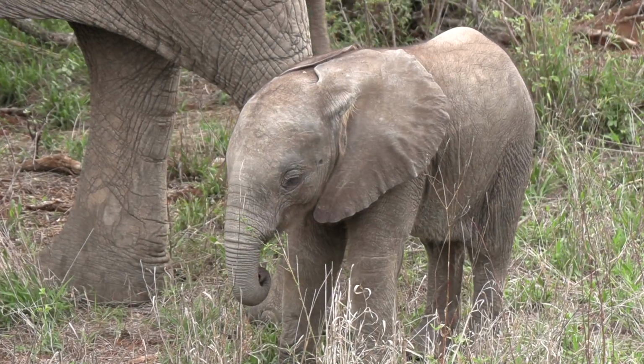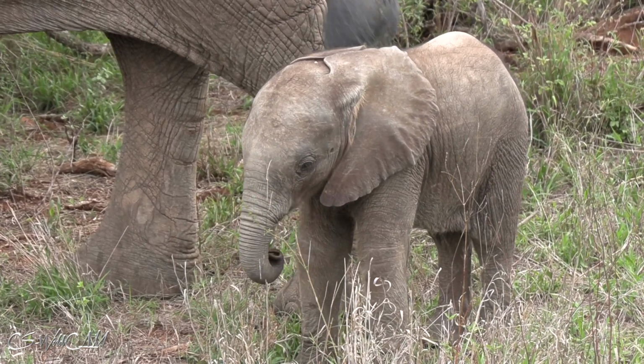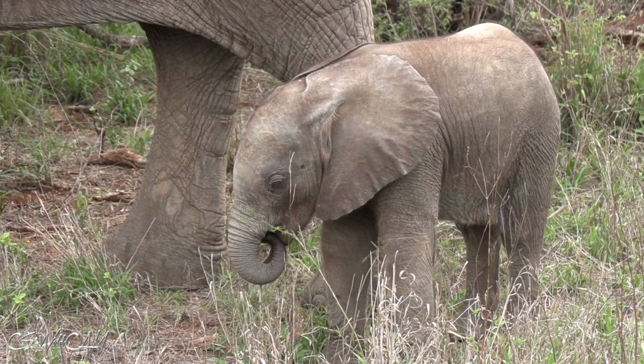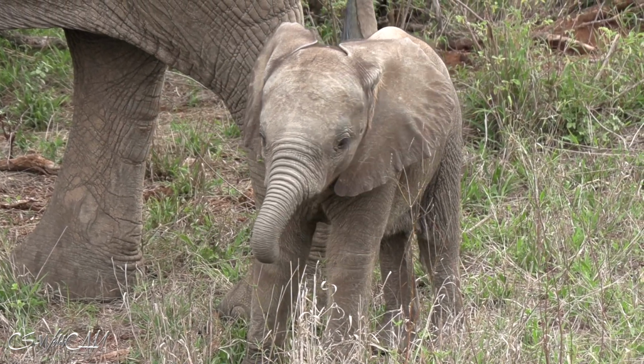Giraffe. Incredible. So we're on the lookout with a breeding herd of elephant, and one of the females is kindly letting us view her tiny little calf, and he was just scratching his bum and his flank on his mom's back left leg, which was very adorable.